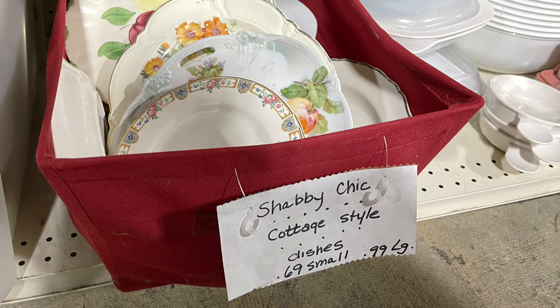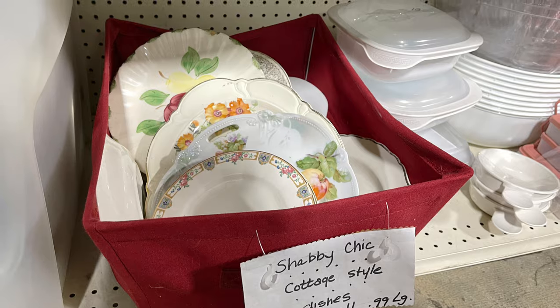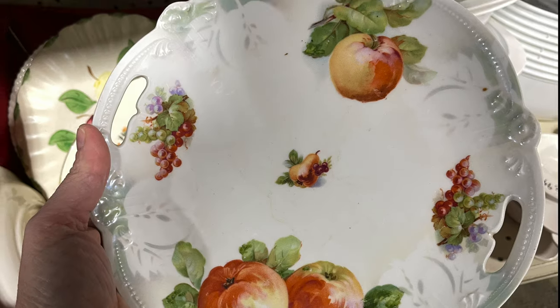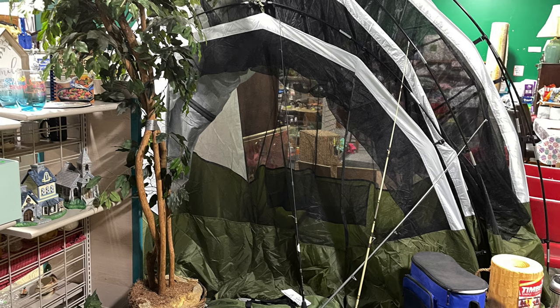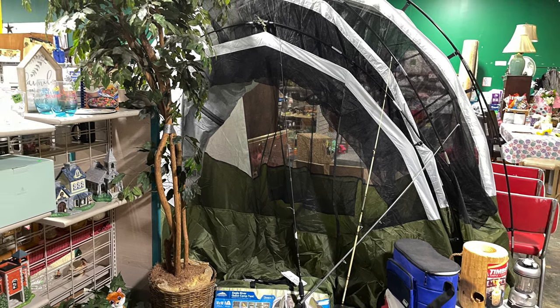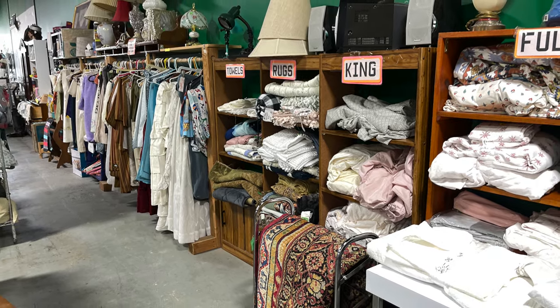I love the presentation with the mismatched vintage dishes here. They were at reasonable prices and they put them all in one spot. There were a lot of cool things to look through. And you know I'm a sucker for vintage dishes. They even had a section all set up for outdoor gear and camping. It was a fun place and definitely worth the visit.